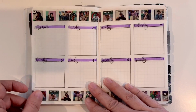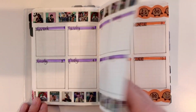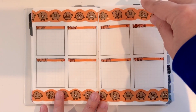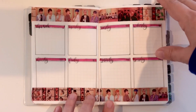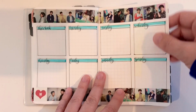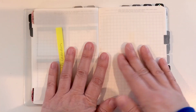And then here are all my weeks already set up for the month. I like to do these in advance so that I don't have to worry about them during the month. I just use more BTS washi tape because I'm a serious fangirl. This is also BT21, BTS again, more BT21, and BTS. Ooh, I just noticed that I didn't write my numbers in for this week. I gotta go back in and do that. Okay, and then here is where April will start.